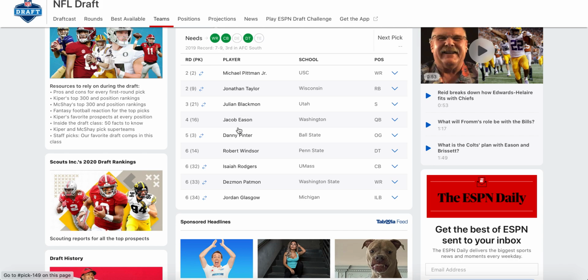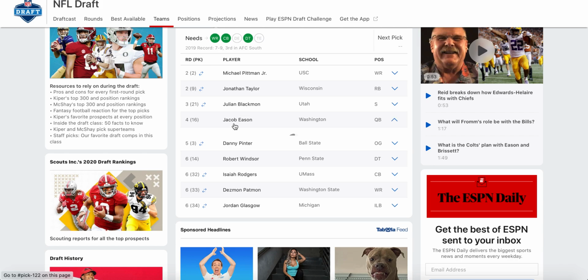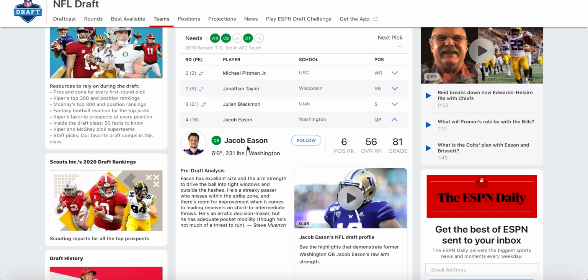Then they go ahead in the 4th round and take a guy who many thought they could have taken in the 2nd, and that was Jacob Eason out of Washington. Big quarterback. He's going to sit back behind Philip Rivers and learn. I think this is probably the end for Philip and Brissett, unless Brissett is okay with taking a backup role, which, looking at the NFL right now, the NFL is pretty stacked with quarterbacks. There's not really too many teams that need a quarterback.